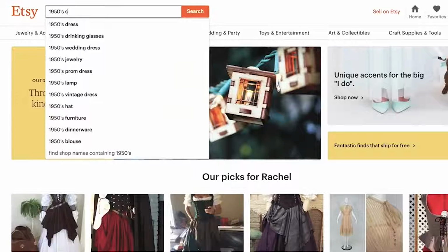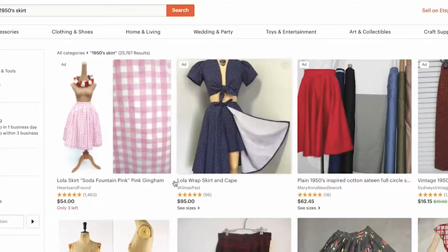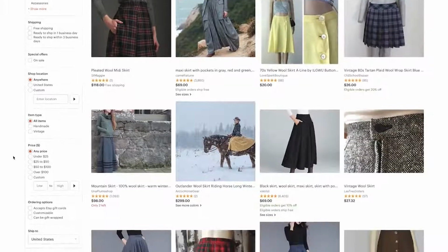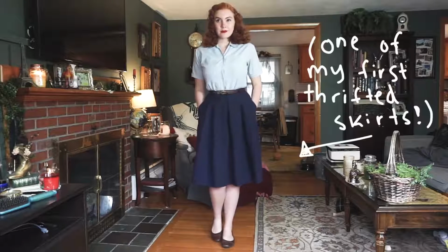Now for me, skirts are a little bit harder to find in thrift stores. So what I like to do is go on Etsy again and type in 1950s skirt or circle skirt or 1940s skirt, or a lot of times I am being very specific and I'll search for wool skirt or forest green skirt or something like that. Now that's not to say you can't find skirts in thrift stores. I have definitely found a fair share in thrift stores that are 80s, 90s, 2000s, but kind of have that vintage vibe and you can kind of schmooze it.